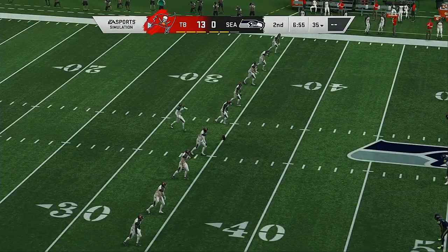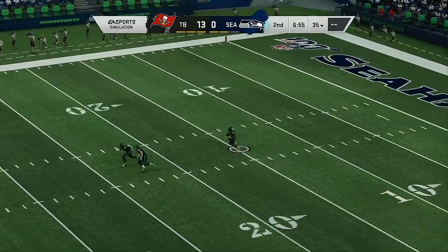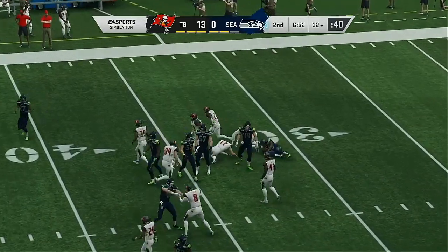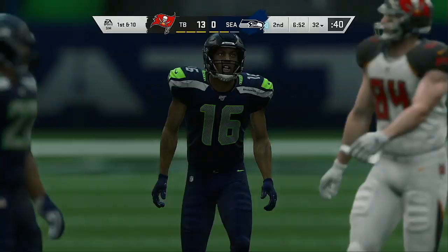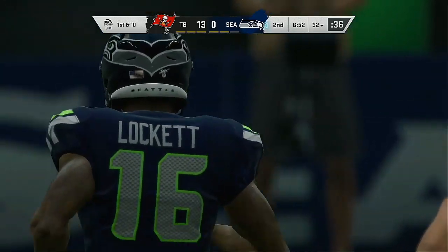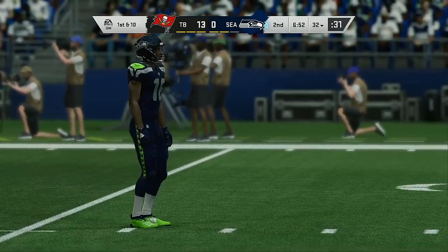The punter Pinion now to kick this one away. And a short kick, taking it about the 16. And they're going to start this drive in pretty good shape as they get it up past the 30. The Seahawks offense now, they get ready to come back onto the field. They've had it twice. They've punted twice. Not the start they were hoping for.